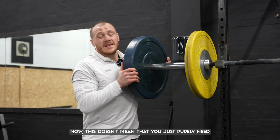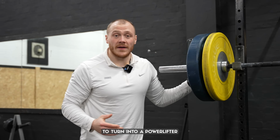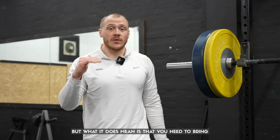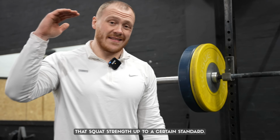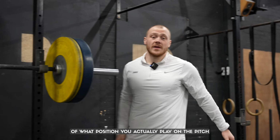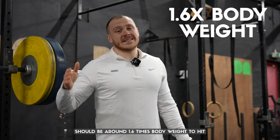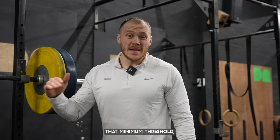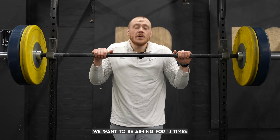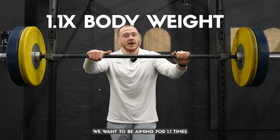Now, this doesn't mean that you just purely need to turn into a powerlifter and solely focus on the number on the bar, but what it does mean is that you need to bring that squat strength up to a certain standard. And that standard, regardless of what position you actually play on the pitch, should be around 1.6 times body weight to hit that minimum threshold, which is going to be vital for performance. And for you females, we want to be aiming for 1.1 times your body weight.